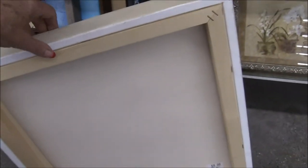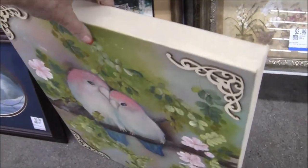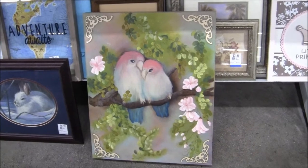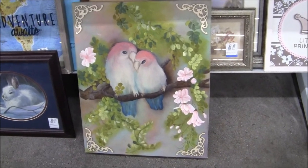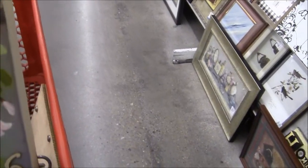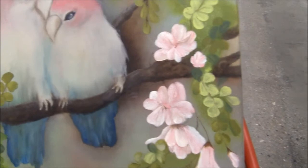It's $9.99. Look how it's framed. It's great. That is so pretty. I love that. Look at those little lovebirds. I'm gonna take it. I'm gonna take that with me. Look at that.